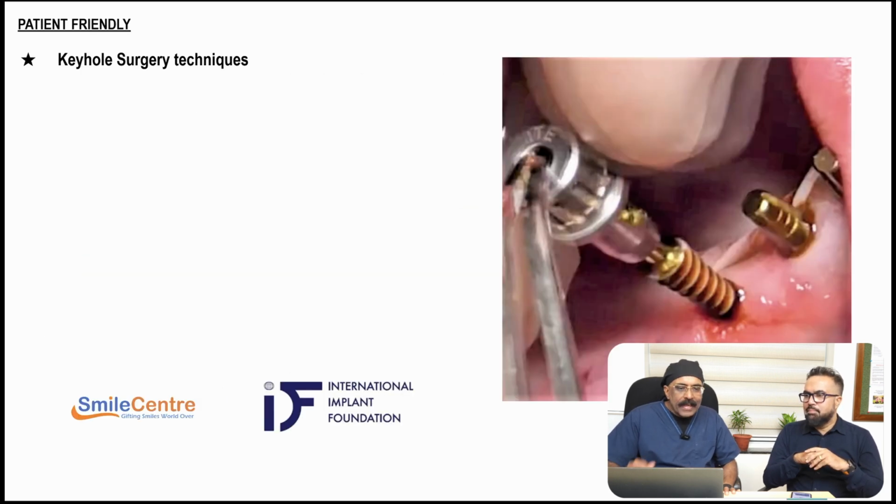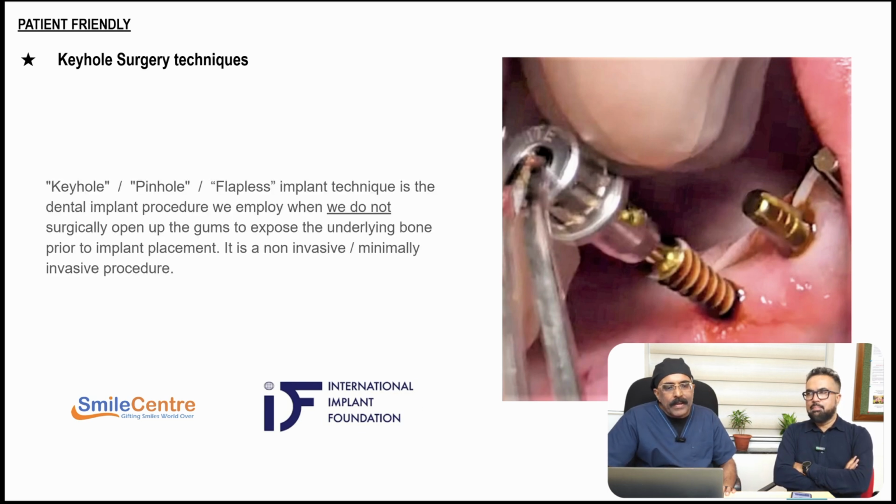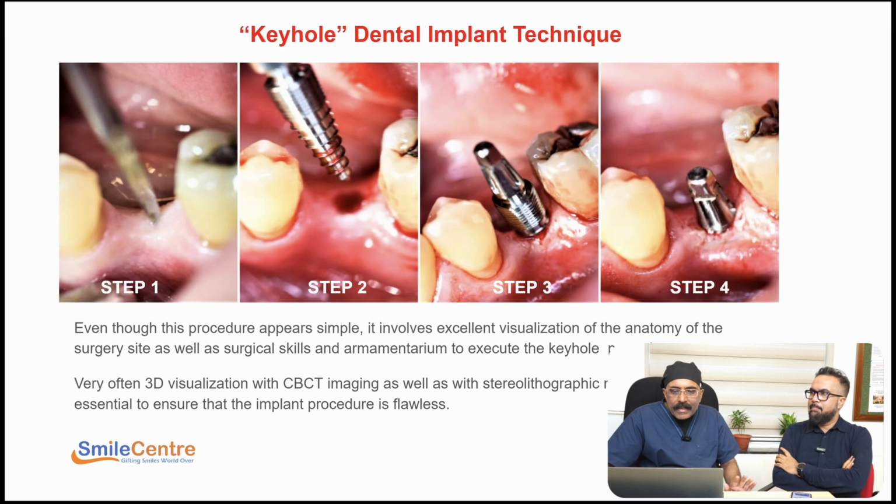Yeah. And then the other huge advantage here is that we employ keyhole surgery techniques. We don't open a flap. We just use a pilot drill, and we drill into the right bone and then anchor the implant into the right bone. So you have lots of advantages. There's very minimal bleeding, and the patient recovery is much faster.